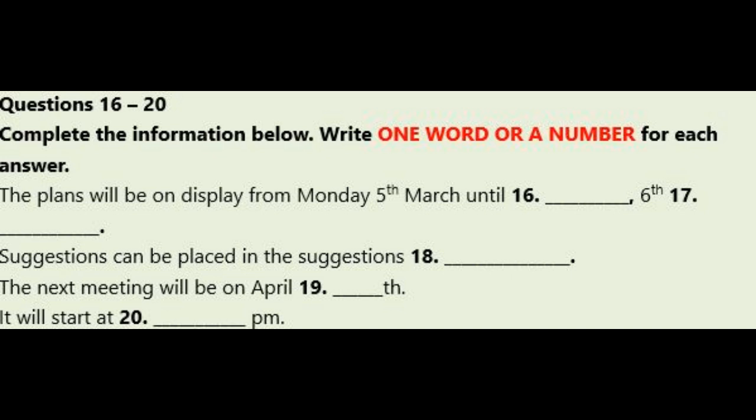So, first of all, the plans for the new centre are going to go on display in the town hall. They'll be there from Monday the 5th of March until Friday the 6th of April. Plenty of time for anybody who's interested to get over there and have a look at them, I think.